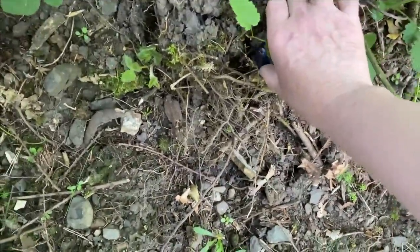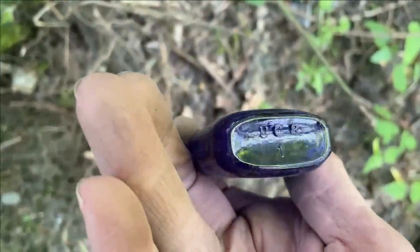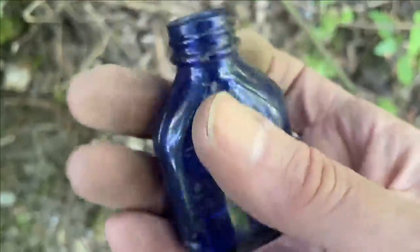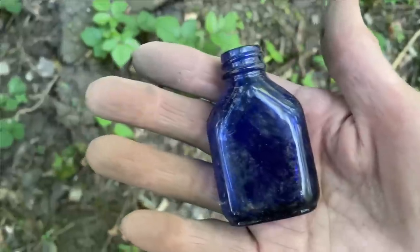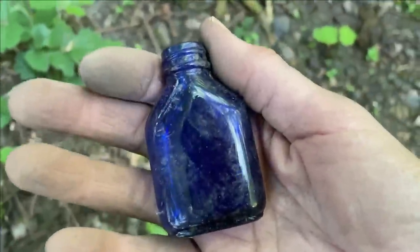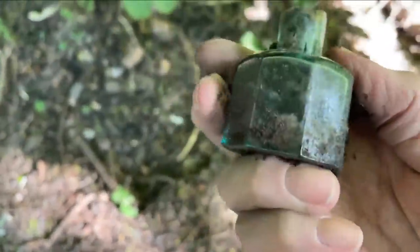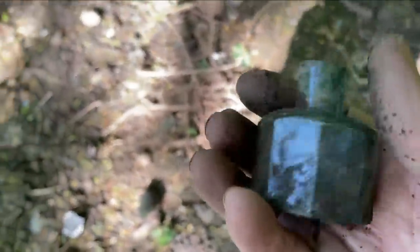It's a blue bottle. It's a fairly late one with its screw top, but it's such a lovely colour. I don't know whether to keep it. I'll ask Alex. Looks like another ink. That's pretty. Not supposed to be taking bottles home, but you know, who can resist an ink?